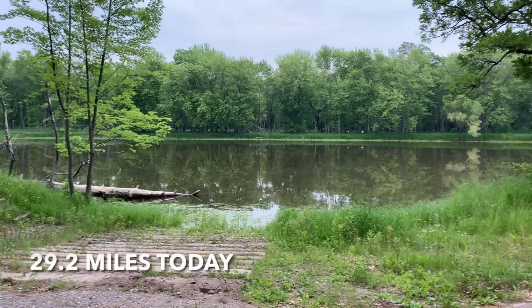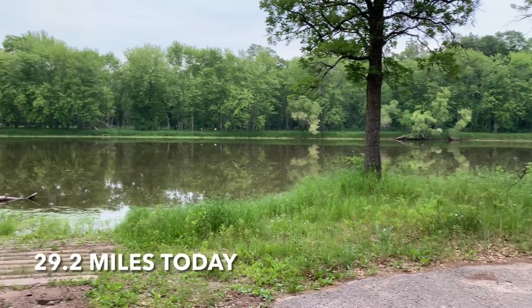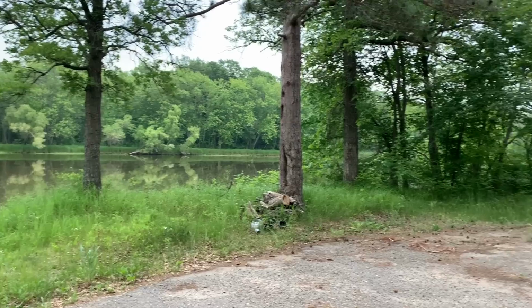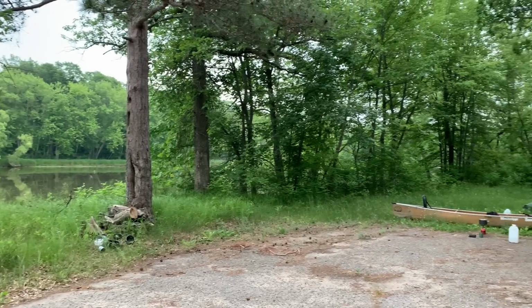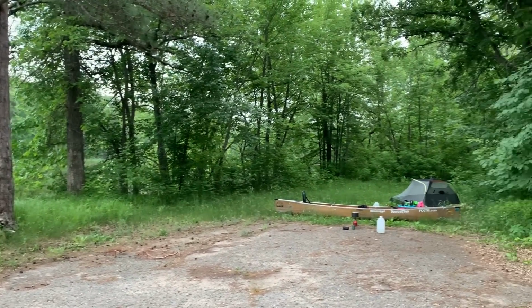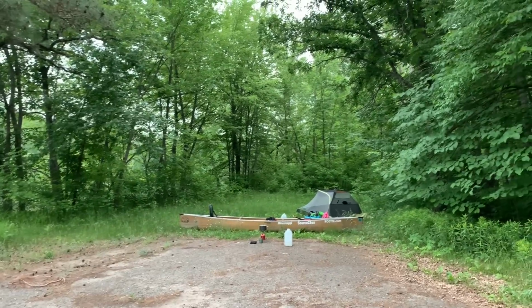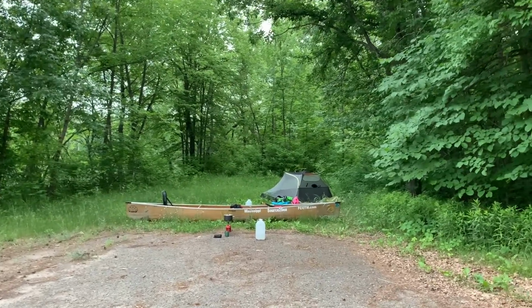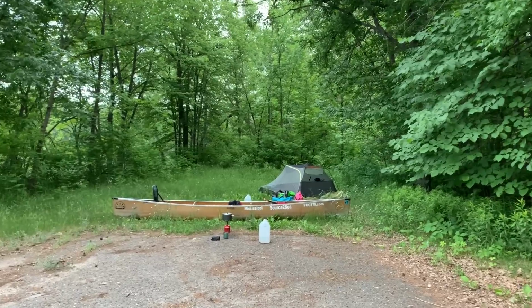Camp tonight is a solid middle of the road camp. Not our favorite just because we're on a road, but it is in a really nice, pretty quiet area. No mud to deal with, not a lot of ticky vegetation to push through. Home sweet home for the night.